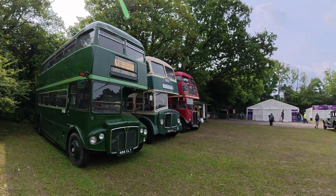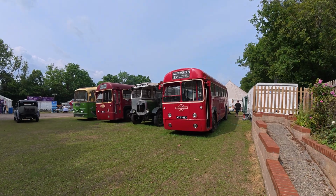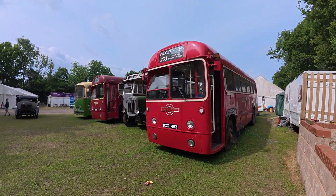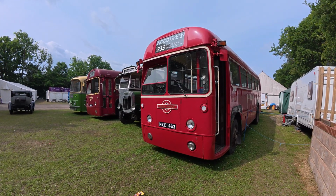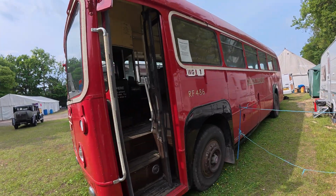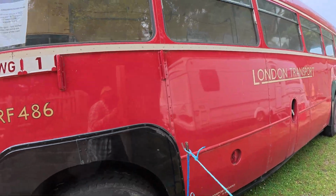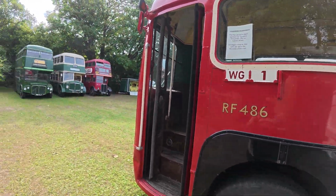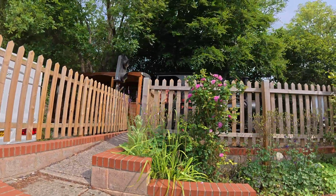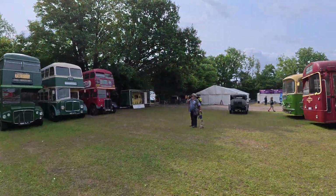So if we now swing round, I don't know what this is. Could be a Bristol, could be a Leyland. London Transport. Yeah, I remember them. Might ride on that later.